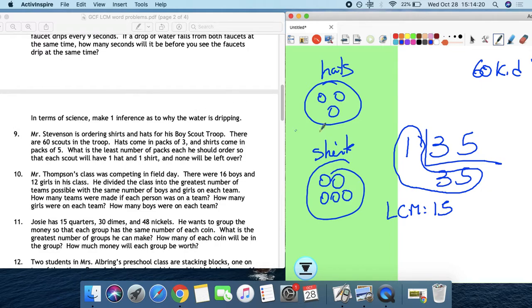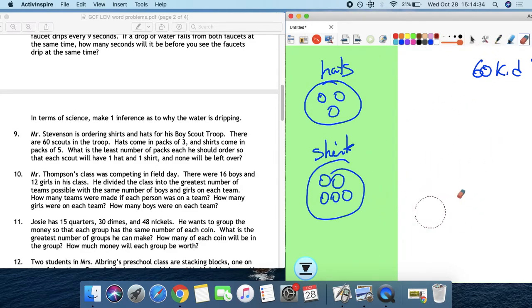Now, what does that mean? If you think of it in terms of LCM, that's not going to work in this problem. Let me take that back. If you do it this way, I think it's going to just complicate it for you.